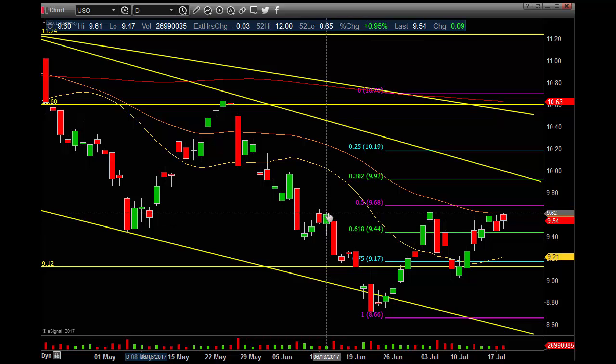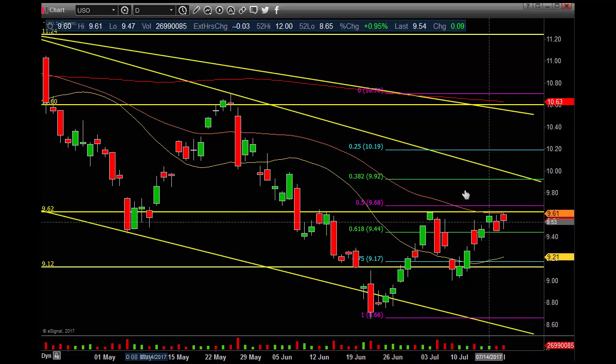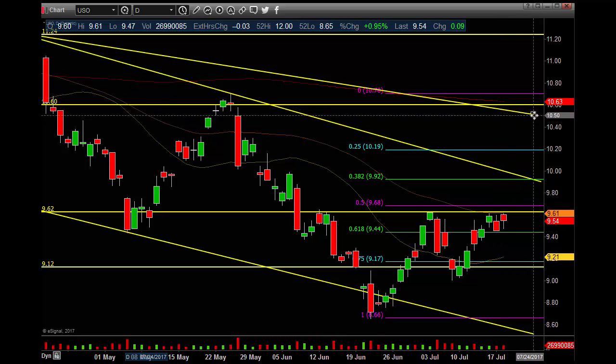I'm going to stick the trend line, let's stick it right there. So we're holding that 50 MA. We get above that, then I think we're going to 9.68, then the $10 area in this trend line there. If we crack through that, I love this area right here. If we can make it there, I will be shorting this one again.